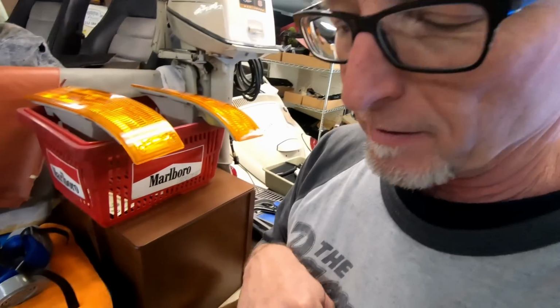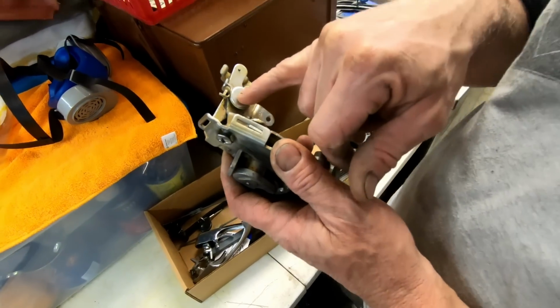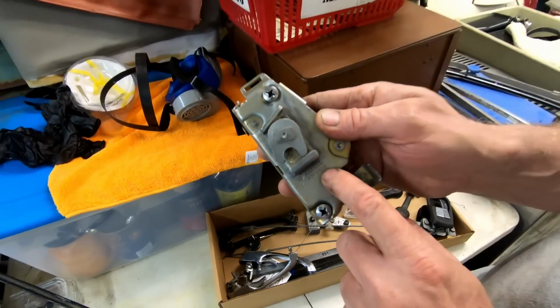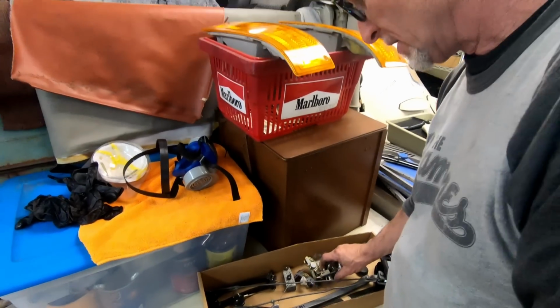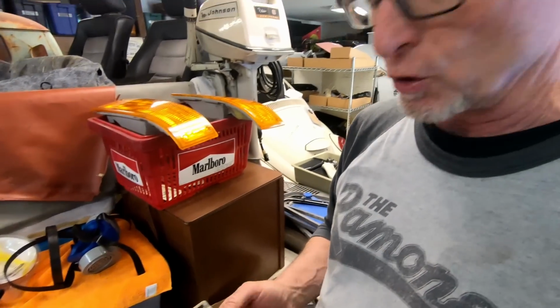Another thing, the lock mechanism on the driver's side. This pin here is missing, so you can't lock the door. Went on the Samba last night looking for some of these. Not this one, 015G is what I was looking for. But you notice everything once we get it cleaned up, ready to install. Only thing it needs is grease.